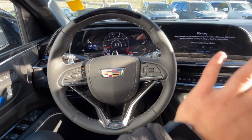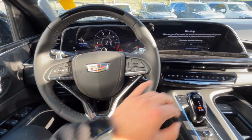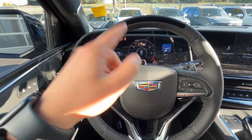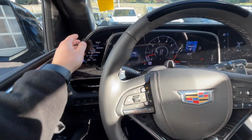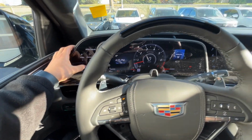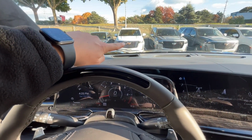Now, this is a massive screen. I think it was 36 inches. So we've got three screens. So 1, 2, 3. On the left here, your screen, you can show your trip as well. You can change your heads up display. So right there, if you can see, there's a number there.